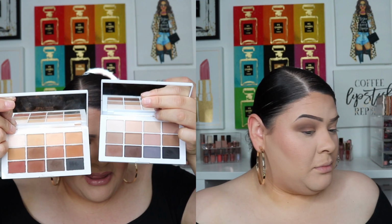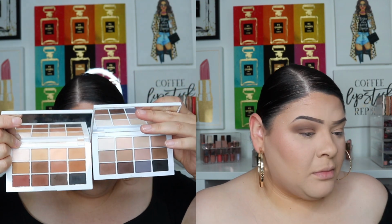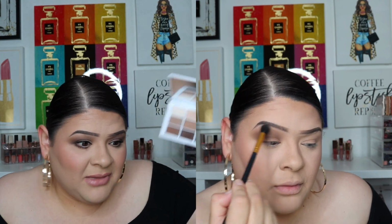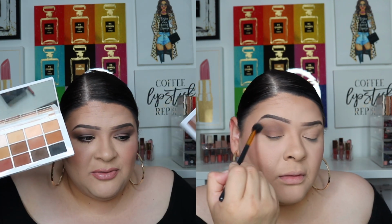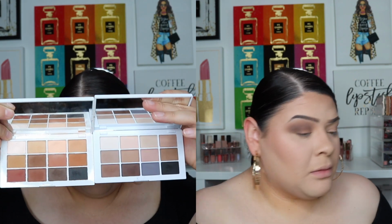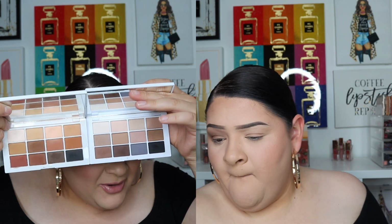I know some people will be like, oh my gosh, she just copied his palette and added a few more. But if you don't have this one and you're getting this one for the first time, like you're getting one of his palettes, then you do need that shadow. Same if you don't get this one and you have this one, you still have that eyeshadow. You know, makeup collectors over here have both of them.